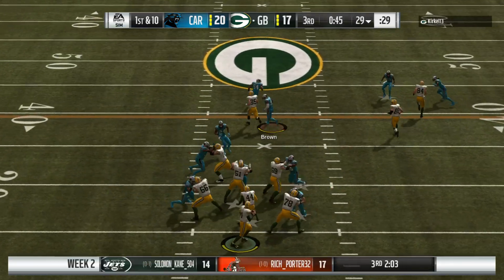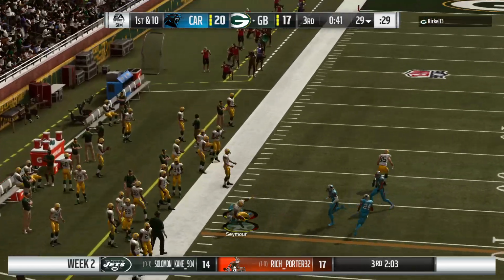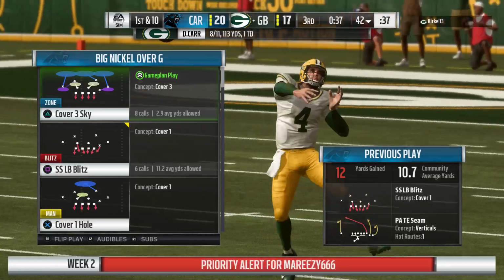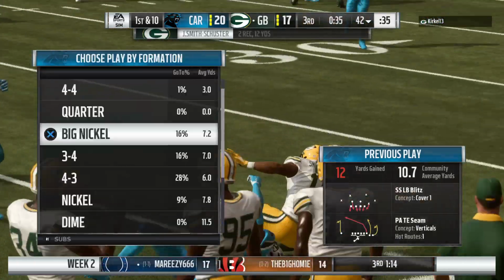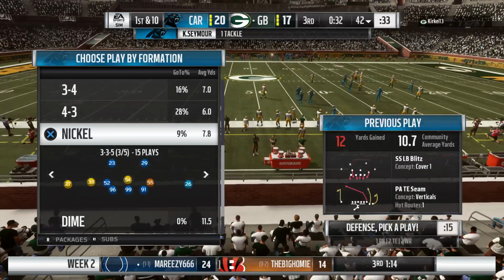On play action, it's Carr. Rolling to his left. Open man completes it to Smith-Schuster. And they get him down, but not before he takes it across the 40-yard line. 12 yards there as they move the chains.